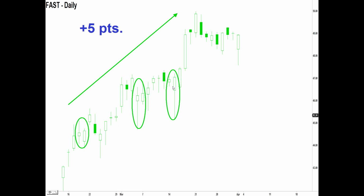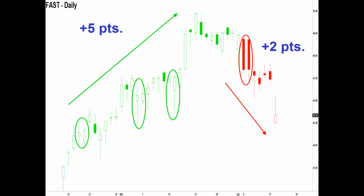Then you had a couple more telling you that you were going higher. And then as you can see here, what do we have? We have a bear pattern that is colored red by the Pet Dee. So that's telling you either to exit the trade, or if you're already exiting using one of our proprietary exit techniques, you could now begin a new short trade. And there's your setup right there. And 2 points quickly to the downside in the next couple of days.